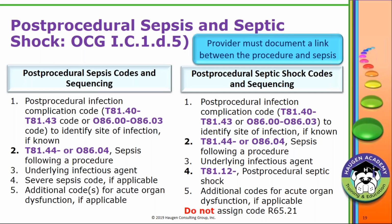Some of the new codes they came up with are for post-procedural infection of the wound, and it has to do with depth. So they've got the post-procedural codes, but then they also have obstetric post-procedural codes, so infections potentially due to a C-section or maybe a laceration repair. The sequencing is that first you assign the code for the depth of the infection, so it's like superficial and deep, and I'm going based off of memory here. And then there's a code that goes after that specifically for sepsis following a procedure.